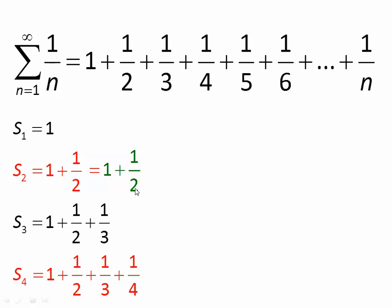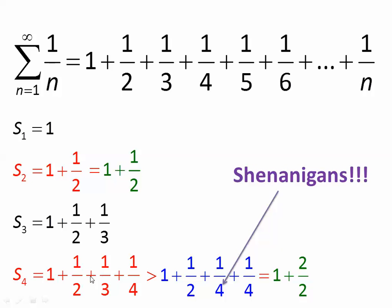I just want to set that as the foundation, because my fourth sum is actually going to be greater than 1 plus a half plus a quarter plus a quarter. If you notice, I did a little bit of shenanigans here. I changed the 1/3 to a quarter because I want to show that my original sum is bigger than this sum. And this sum is equal to 1 plus 2 halves. Yes, I know that's a 1, and 1 plus 1 is 2. But I want to show there's a pattern brewing here, and in order to really show that, you have to see it this way.